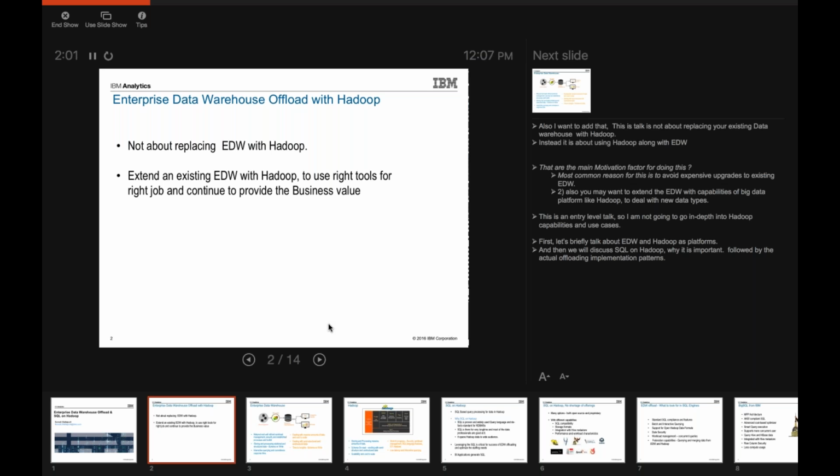The second reason is your business requirements are changing. You are dealing with new types of requirements and new data types, like more semi-structured or unstructured data coming into your system. Most of you know that your existing RDBMS-based data warehouse is not 100% fit for that. So the second reason is you may want to extend your EDW with additional capabilities of a big data platform like Hadoop.